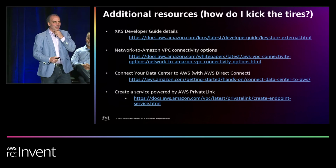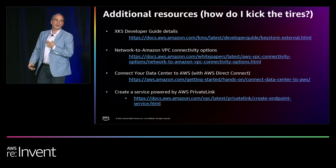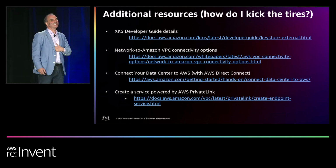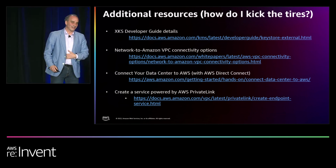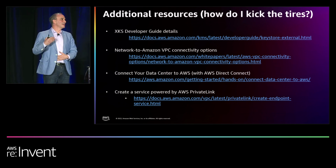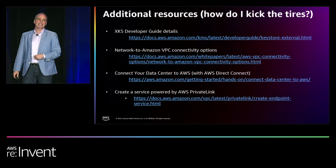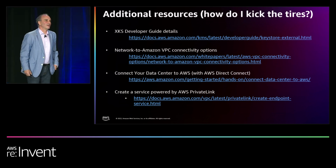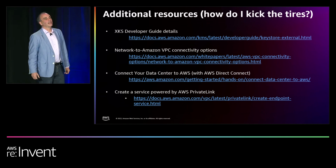We're going to leave you with some breadcrumbs to where to go next. First and foremost, we have a spectacular documentation team. Our documentation team is bar none rock stars. And so you want to get a clear, very descriptive, accurate understanding of XKS. The very first place you should start is in our developer guide. You'll also need some other scaffolding along the way.